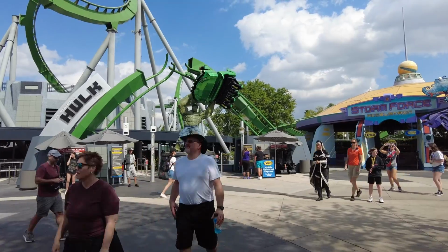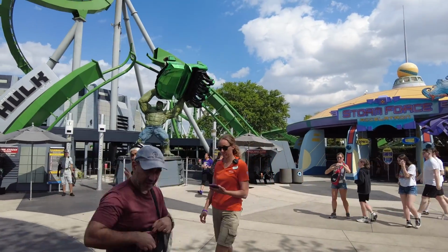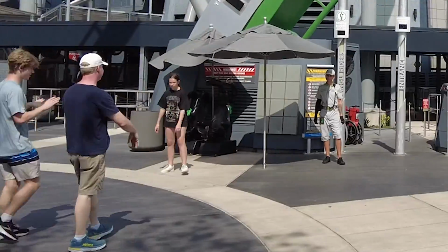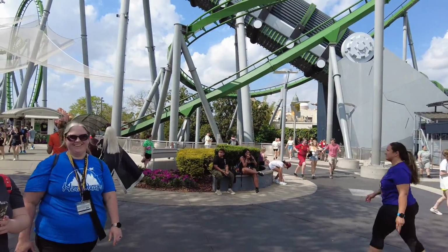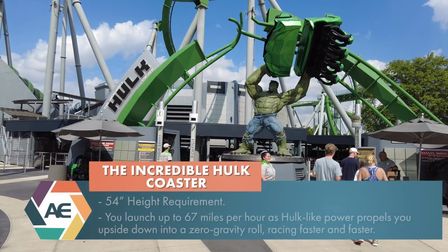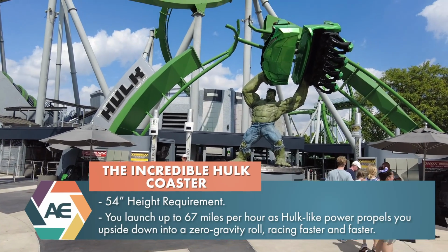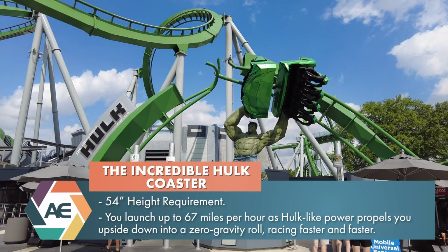Right now the Incredible Hulk coaster has a 35-minute wait, and we are here on a Wednesday in March. So it's a pretty slow day, and it still has a 30-minute wait.